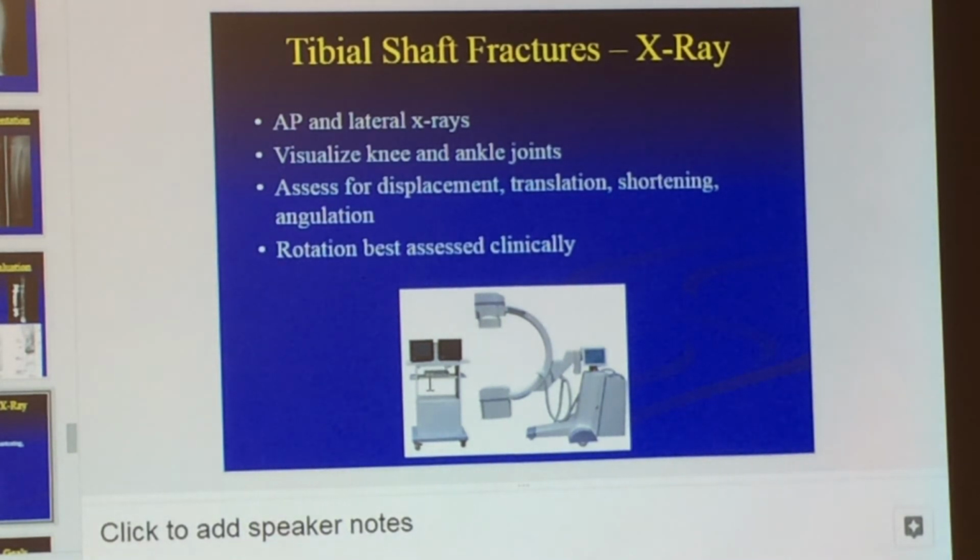Because if you just get 1 view, and I don't think we can even order just 1 view here, but that's why we do it, because sometimes you can see something on 1 view and it looks completely normal in another view.